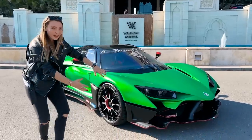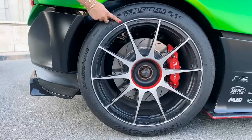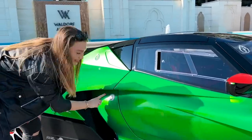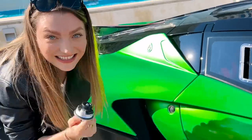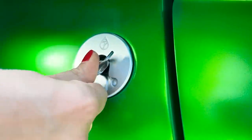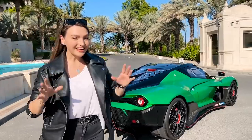As we move this way, there are these monsters of tires. These are Michelin. Do you know what this is? That's your fuel cap. Look at it. And then just push down. Right, let's have a look at the back.